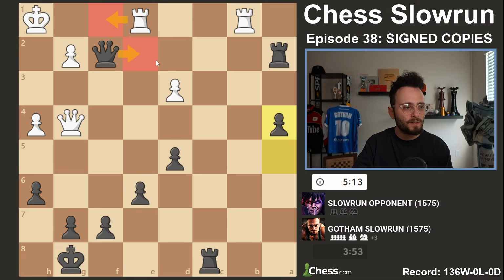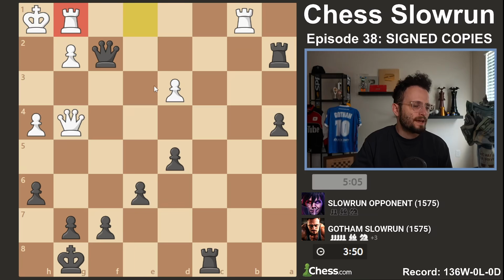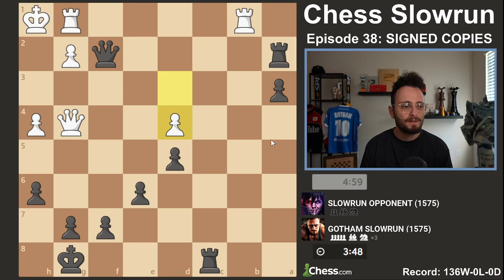Then maybe we offer a queen trade, or we bring the queen back this way. Notice how every move I'm looking at how they can attack me. This is such an important part of the game. Rook g1 can never be a good move in an endgame. We're just going to push. Rook g1 does nothing. Not only that, white is now down 3 pawns and has a passive rook.